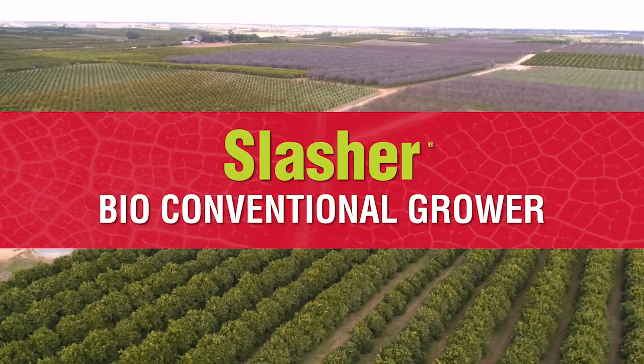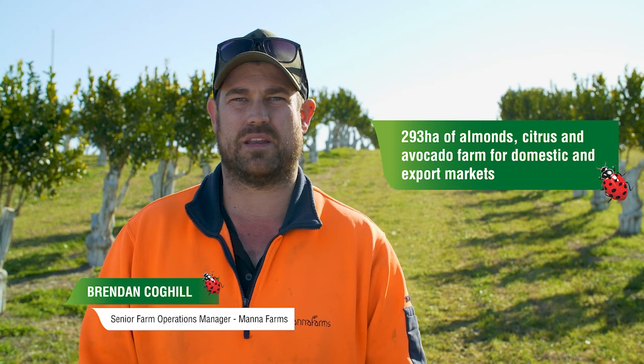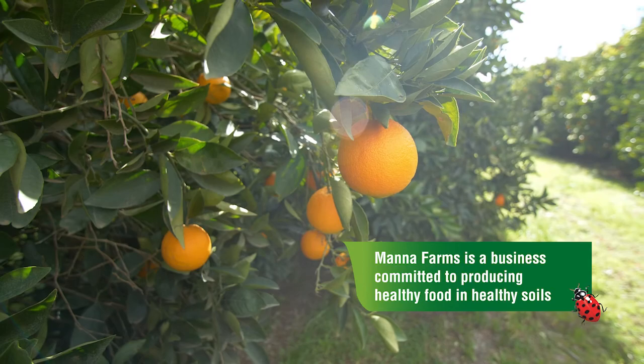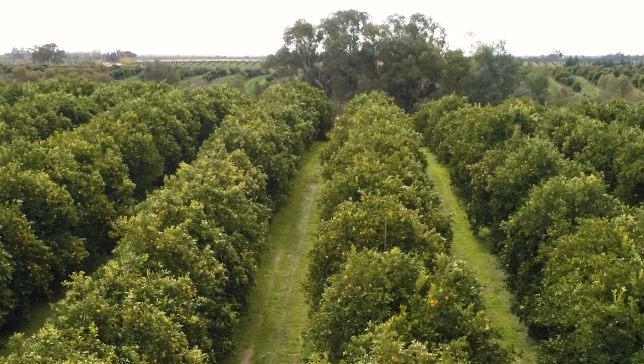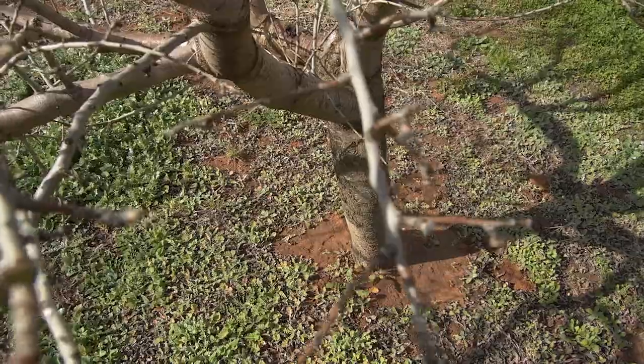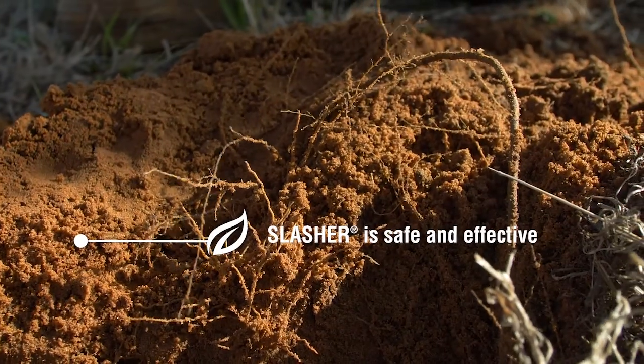We grow 293 hectares of almonds, citrus and avocados for domestic and export markets under both organic and conventional production and have adopted IPM across most of the farms. This helps us manage pesticide resistance issues but also provides us with a much cleaner product. We also work very hard at improving the fertility of our soils by making sure that we return as much organic matter as we can.